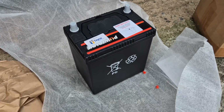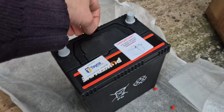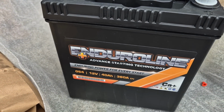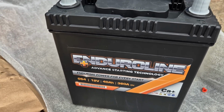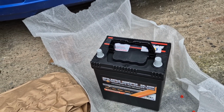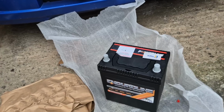Asked my friend Matt about that. He actually had a battery explode pretty much in his face, but thankfully no harm done other than a bit of a shock. But it's an Enduroline battery. It's got 360 cold cranking amps, and it should be just a job to get Shemi up on the road again. I'm going to leave the fitting of that to Miss HubNut. She needs to learn these things, so she can fit the new battery, and that'll be good to go tomorrow.